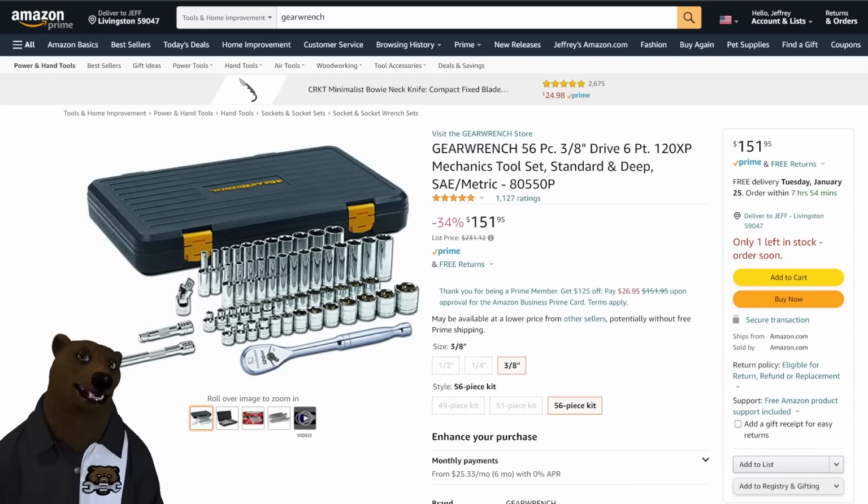All right, let's jump back into it. Let's talk hand tools now. And if we're talking hand tools, we got to talk Gear Wrench. Boy, they are just killing it over there on the Amazons. Of course, Gear Wrench is the original anti-tool truck solution, the tool truck alternative, as we call it. This set gets you all 6-point sockets, deep and shallow, 3/8 inch, with a 120 tooth ratchet.